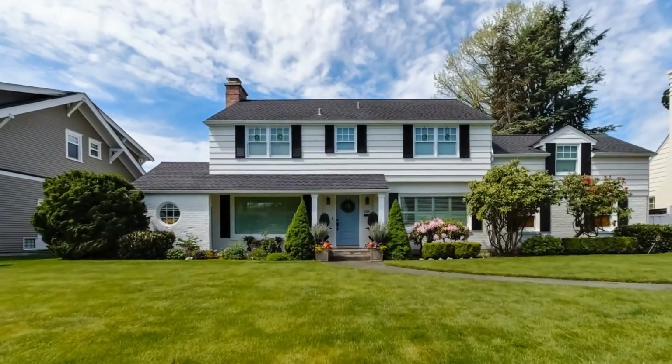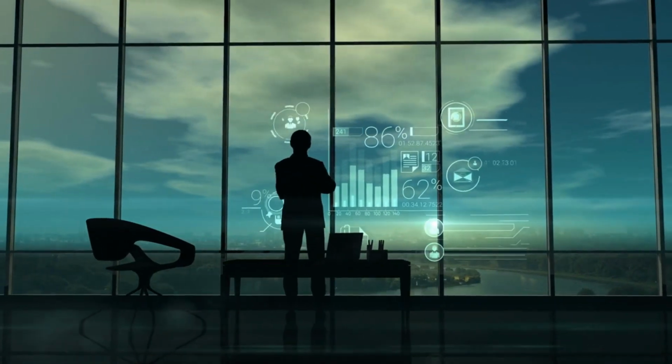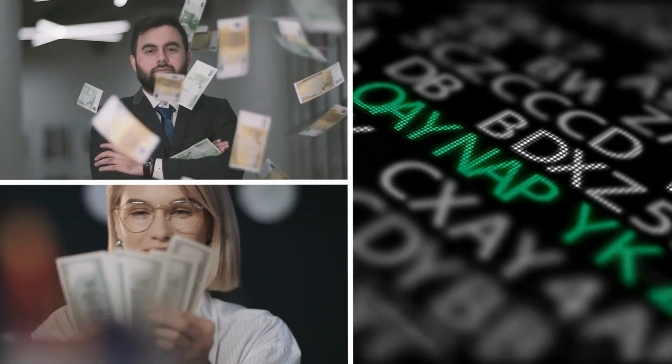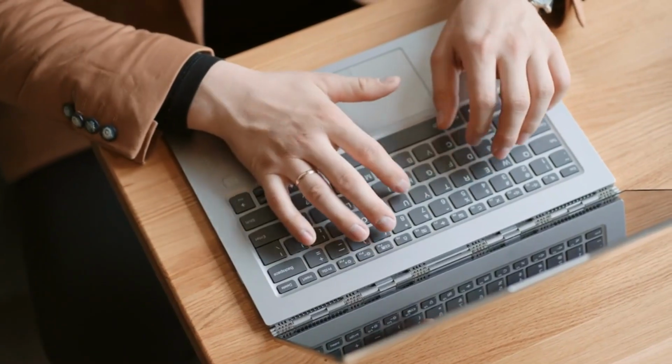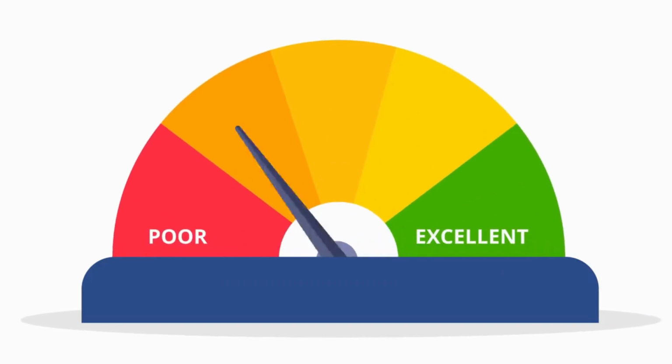Imagine being able to unlock the doors to your dream home, your dream car, or even your dream business. What if I told you that a secret code can make all these dreams a reality? This code isn't hidden in a treasure chest or guarded by a dragon. It's right there in your credit score.